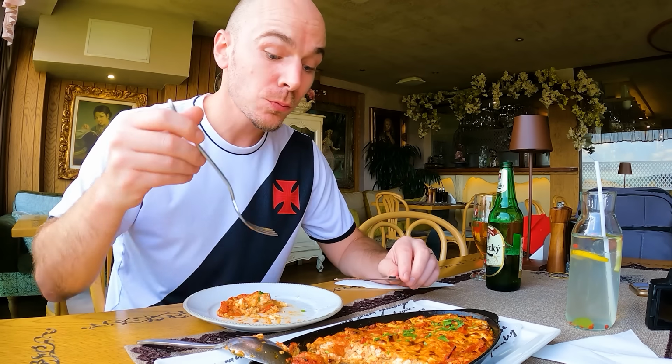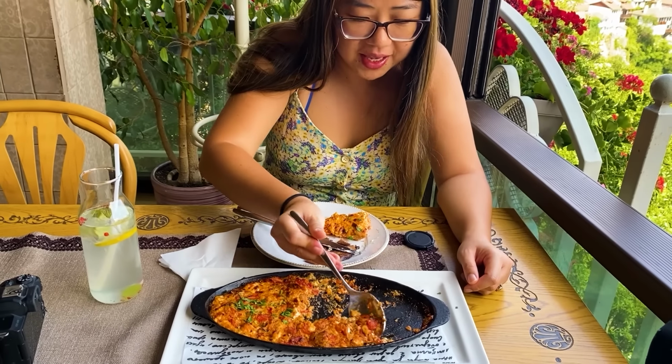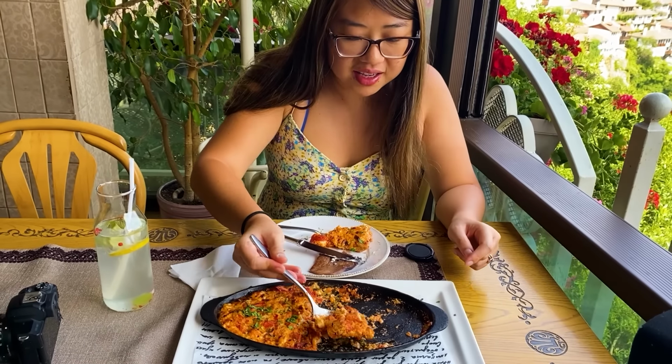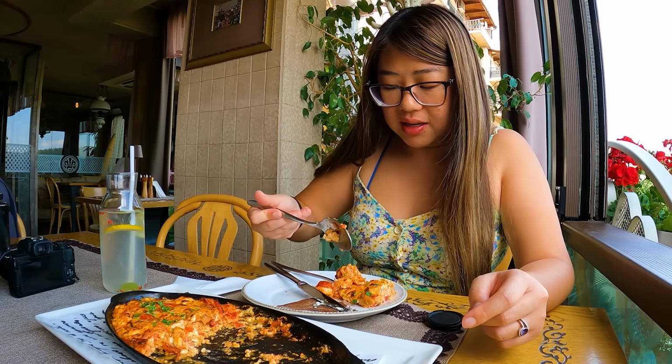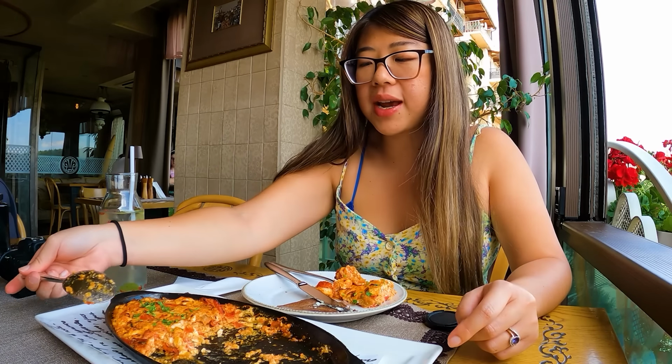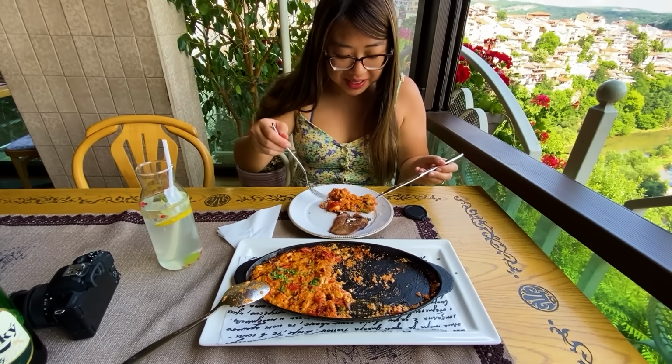Go ahead, Ivana, you'll love it. I think this is kind of like a quiche. Sort of like a quiche kind of thing. Yeah. Bulgarian quiche. Mash eggs. And baked. Let's try it.